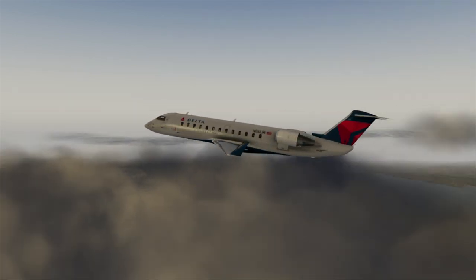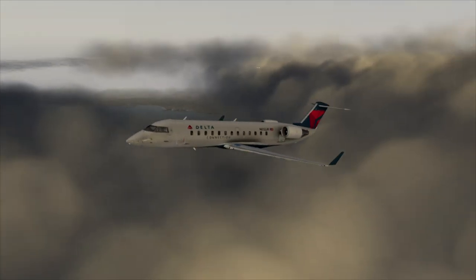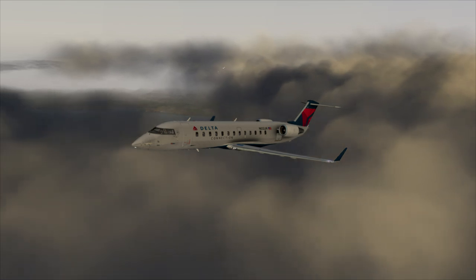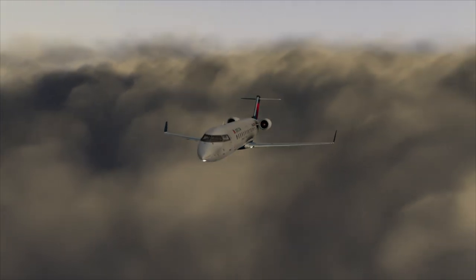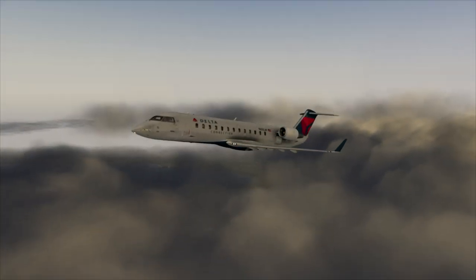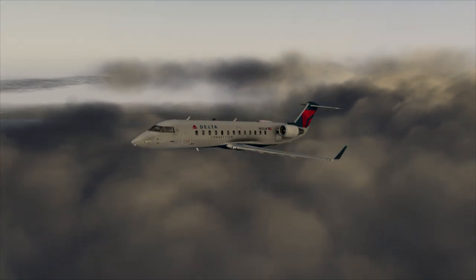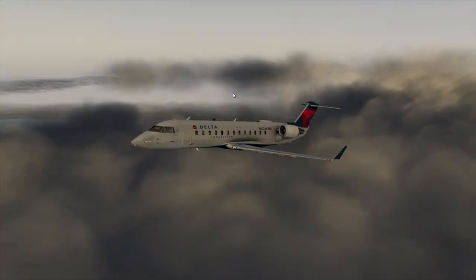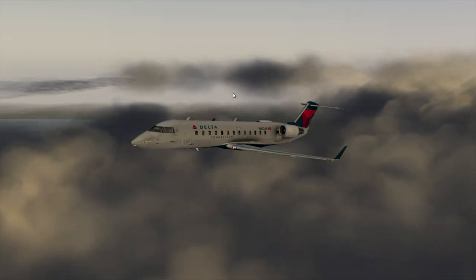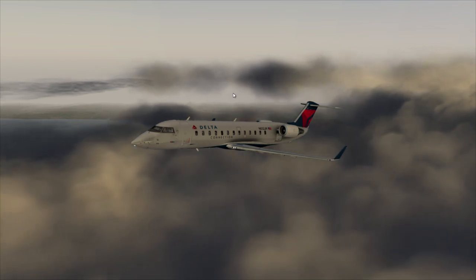It looks like it's a little bit more clear to the north there. X-Plane 10 has multiple weather systems, so it can be more cloudy in one area than other areas, which is awesome. Drone activity out there, or someone else flying around out there. PilotEdge has a good number of military drones around the Miramar area, so chances are that's what they are.